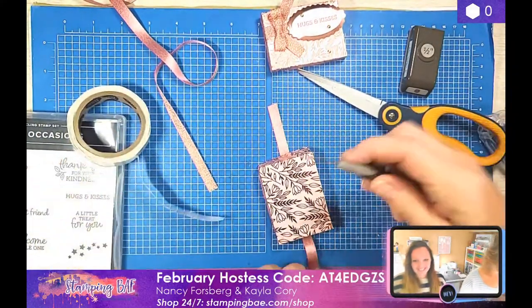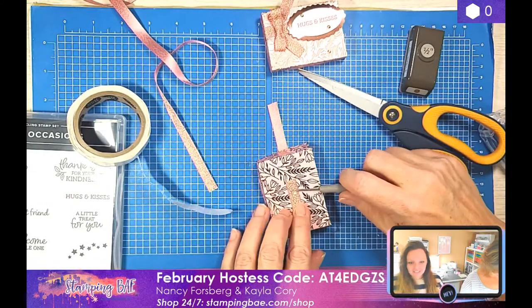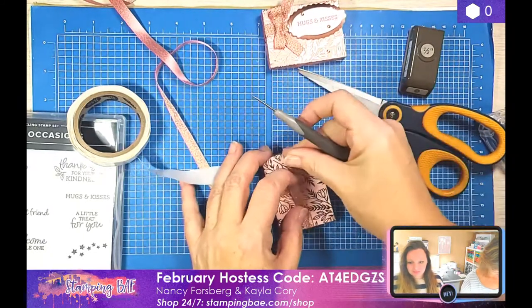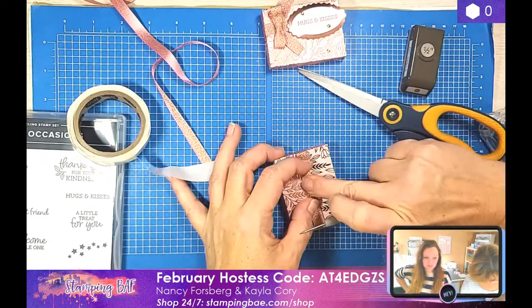Okay, one glue dot. We're going to put a glue dot down there. Well, let me see how far. I got to see how far I cut. Okay, so I'm going to glue this just directly on top of the other.